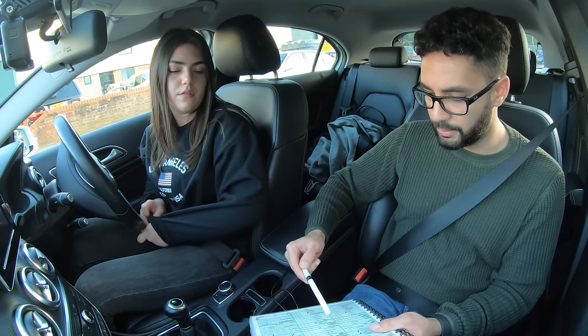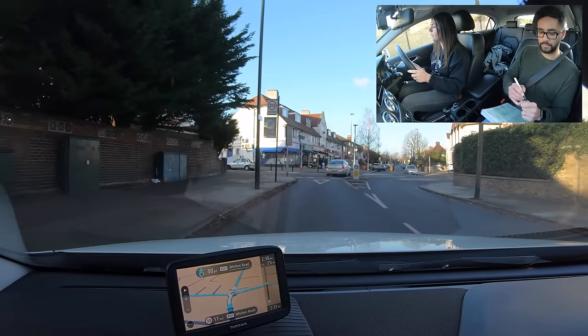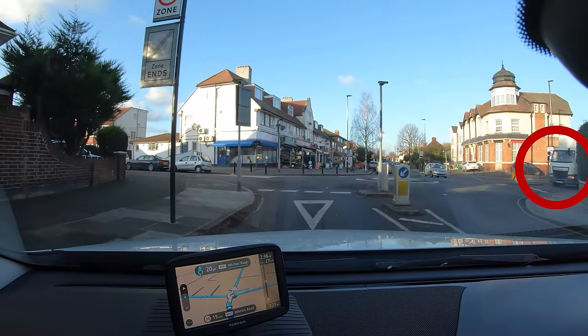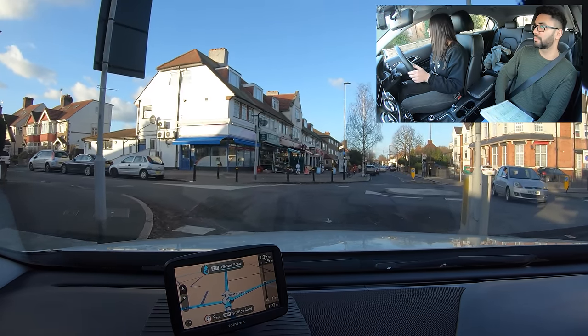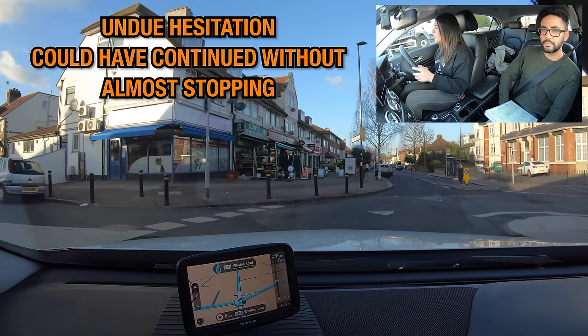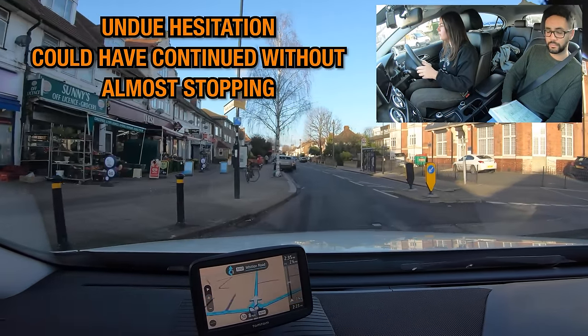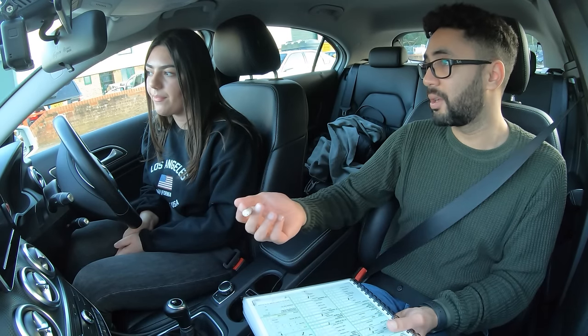Undue hesitation. We came up to a roundabout and I feel like we're approaching a bit faster, and there was a car on your right, but there's another car in front which is blocking the path of the right, and I feel like that person on the right was also turning left, but we've come to a stop. We could have kept going. So approach a little bit slower where you're giving yourself plenty of time to observe and know where that car is going, and then ask yourself, do I even need to stop there?